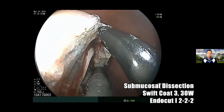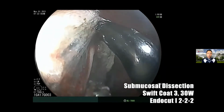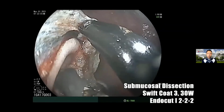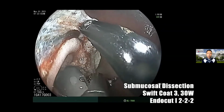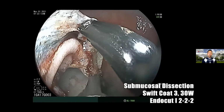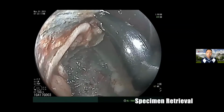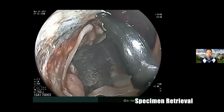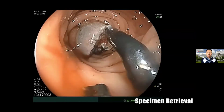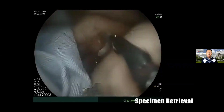Usually at the end, we need to use the cap to stabilize the target tissue, but because we have this traction, the target tissue is very stable. And then you can see that we only have this small string. This lesion was approximately 5 or 6 centimeters. And also, we can use this traction motion device for the specimen retrieval too.